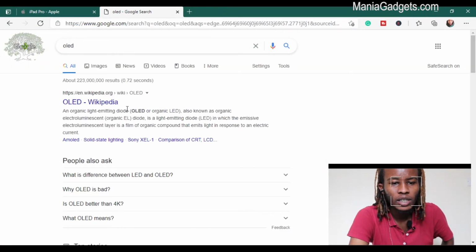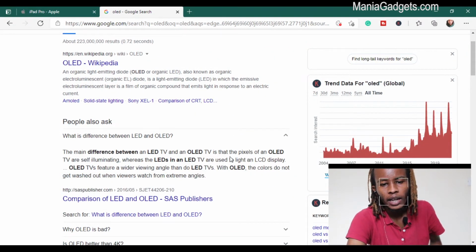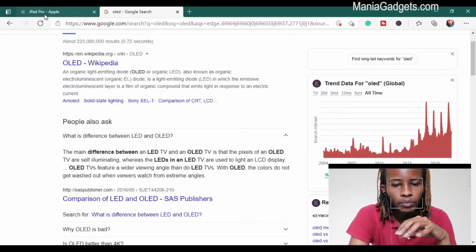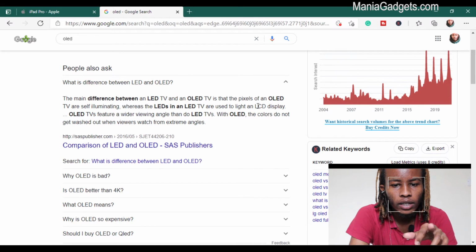An organic light emitting diode, OLED or organic LED, is a light emitting diode in which the emissive electroluminescent layer is a film of organic compound that emits light in response to an electric current. Let's see. Eventually, the difference between LED and OLED is that the pixels of an OLED are self-illuminating, whereas the LEDs are used to light an LCD display. Okay, so with the LED one there's just one light lighting everything, but with the OLED ones each LED is on its own. Wow. The main difference is the pixels of an OLED TV are self-illuminating, whereas the LEDs in an LED TV are used to light an LCD display.